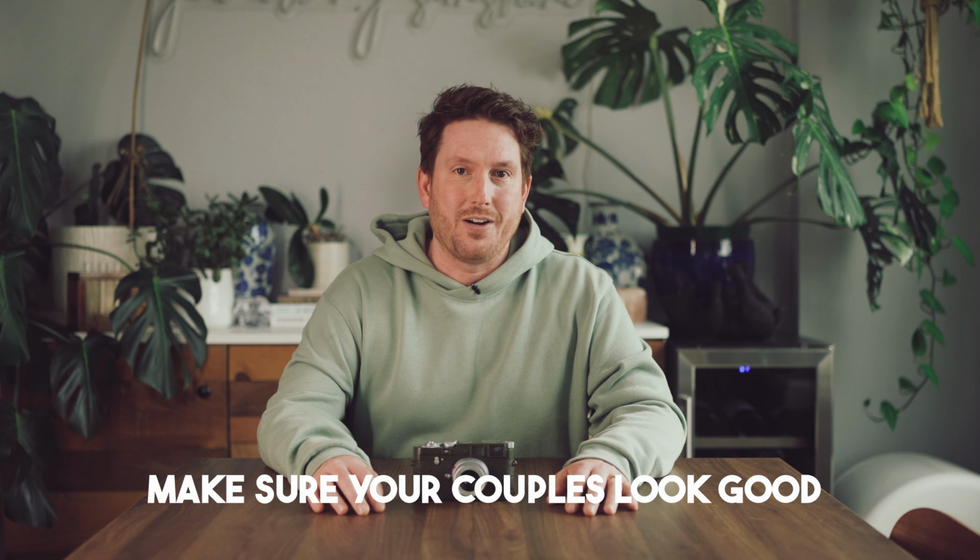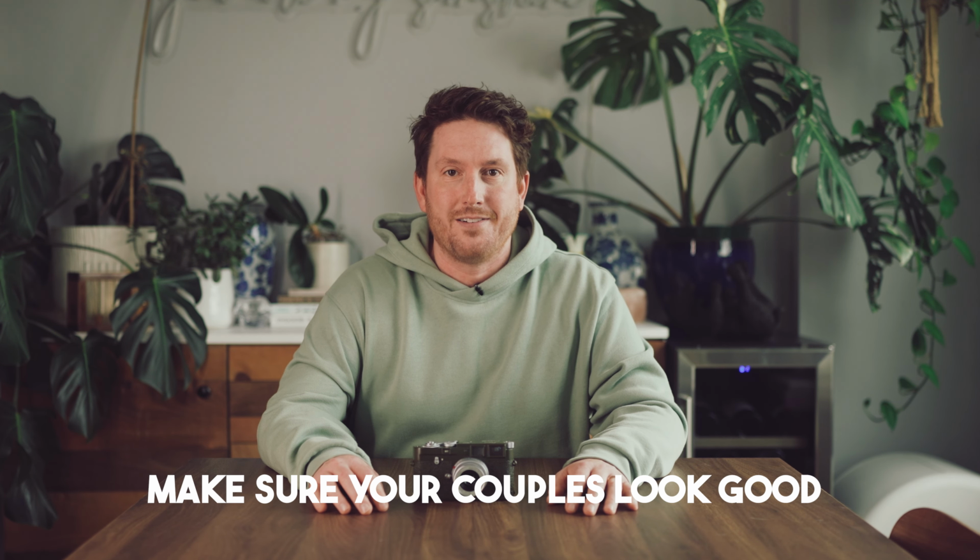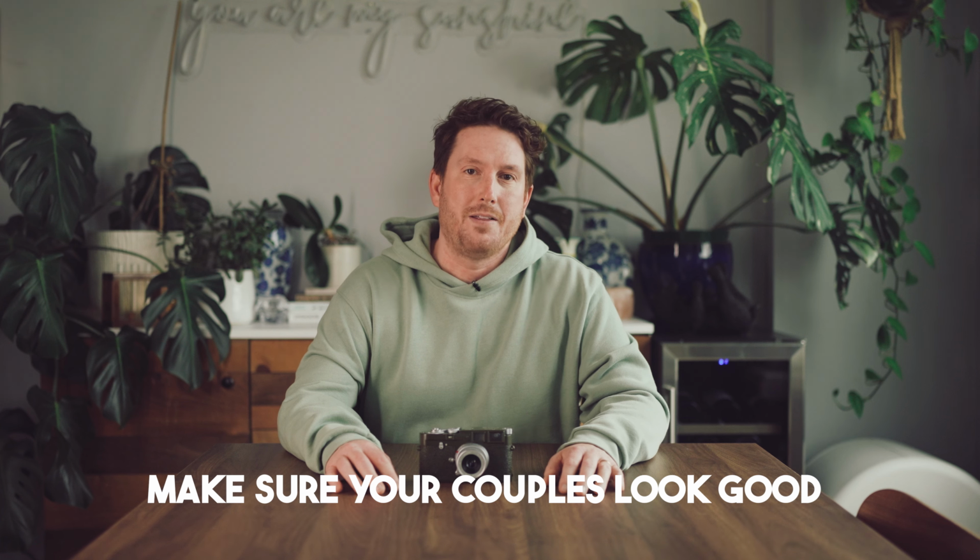And now, the most basic wedding photography tip, make sure your couples look good and feel good in their photos. They'll like the photos more if they look good in them, and then you'll book more work.